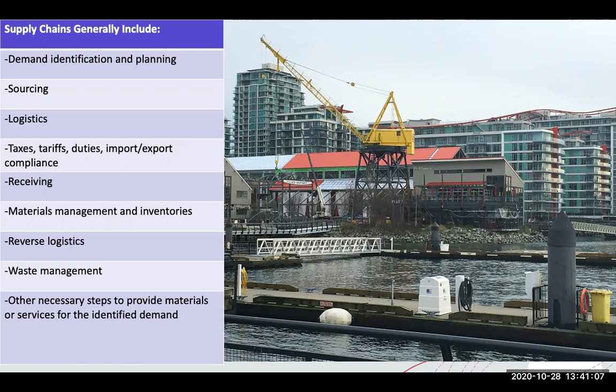So, for example, you go buy a bottle of wine at the store. Right now you pay a deposit, and that's to make you think about not throwing out the bottle. They want you to bring the bottles back to them, and then they take the bottle and send it for glass recycling or reuse. That's on purpose. That whole cycle there is called reverse logistics.